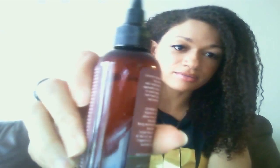It's really liquidy. There's a lot of oil in it. Can you see it? I don't think you can. There you go. It's pretty liquidy, and I love the top because it's so easy. You're supposed to just put it on your scalp, like in here, like that. Super, super easy to use. And that's from Kamasa, so I'll do a full review on that later.